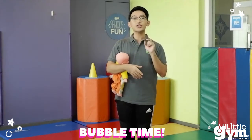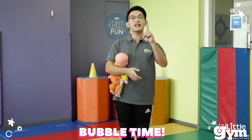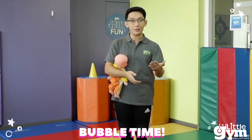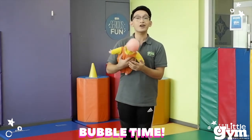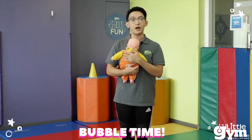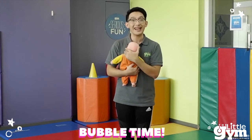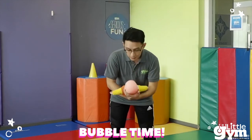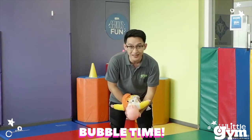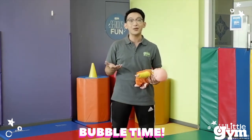I will show you the three skills that we will be doing for today. First skill that we want them to do while doing their bubbles is their upside down bubbles. Now, adults, I want you to carry them just like a while ago during our full body upside down skills. Make sure you support the neck and then just tilt them downwards and make sure that they're in an upside down position as they try to reach and pop the bubbles.